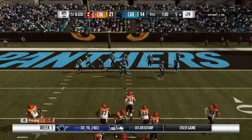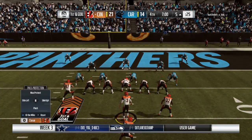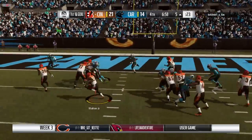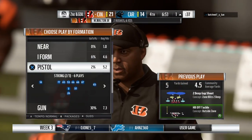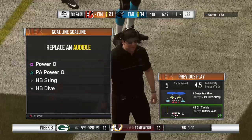So 1st and goal, 6 points here would go a long way toward wrapping this one up. Watch him now, Barney. They'll come out in the pistol. They'll try and run for it on 1st and goal. And able to push his way forward here for a good little gain. And give him 5 that time as they draw a bit closer here for a 2nd and goal.